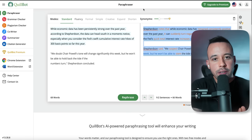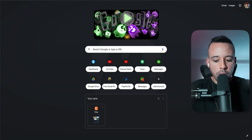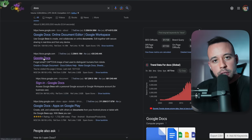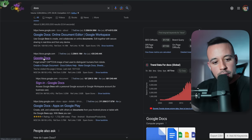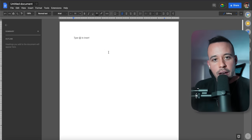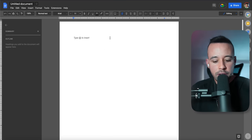And if you want somewhere to keep your articles, a safe place is to use Google Docs. All you have to do to find Google Docs is go to Google and type in Docs like that. This website here is the official Google Docs website. It is free to use. Anyone can use it as long as you have a Gmail account. Click on the first website, click on blank to create a new page. And that is it. You now have Google Docs on the cloud, so you're never at risk of losing your stuff. You can just paste it here.